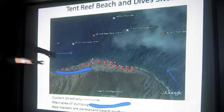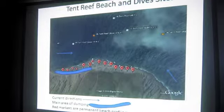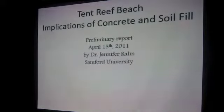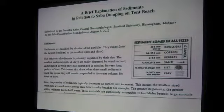All right, so here's all the fill. And we're going to start talking about the implications of what that fill is made out of. In April 2011, I was asked by the Marine Park to put together a report on the implications of the concrete that was being dumped there and the soil fill. And then in August of 2012, I wrote another report that the Conservation Foundation submitted to the government on the sediments in relation to dumping on Tent Reef.